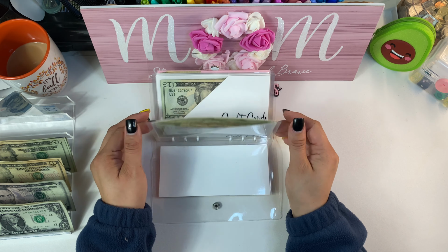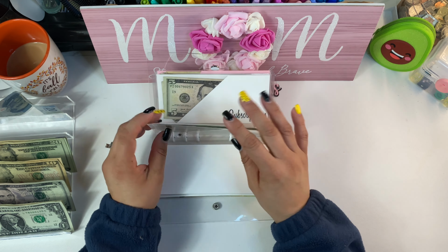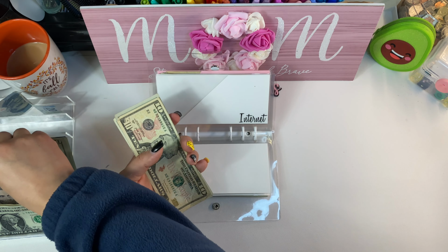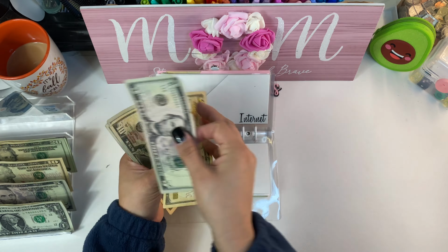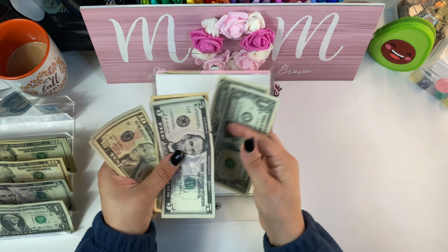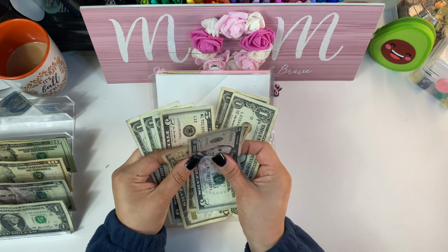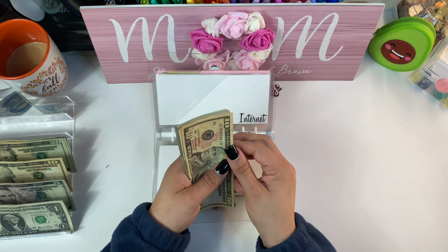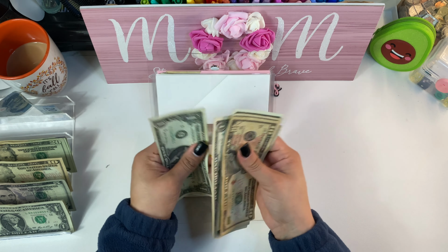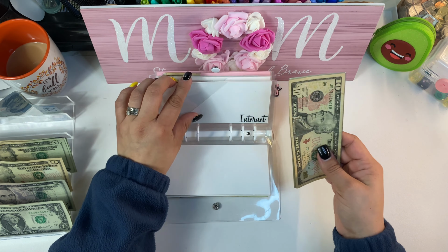Okay, then we are jumping to internet. Internet today is going to be getting 18. 10, 15, 16, 17, 18. Okay, let's see. So internet now has 10, 20, 25, 30, 1, 2, 3, 4, 5, 6, $36.